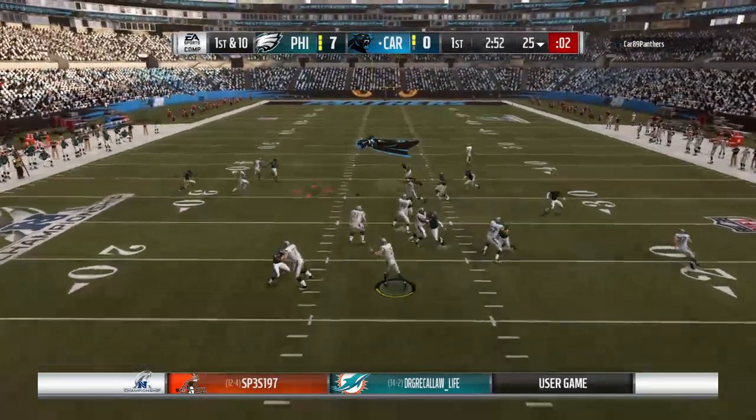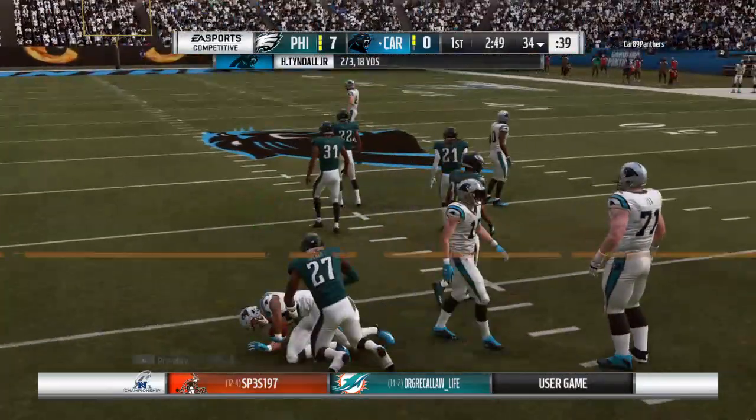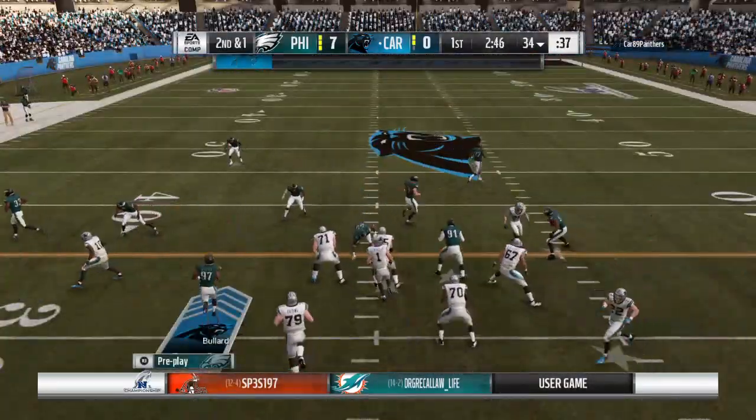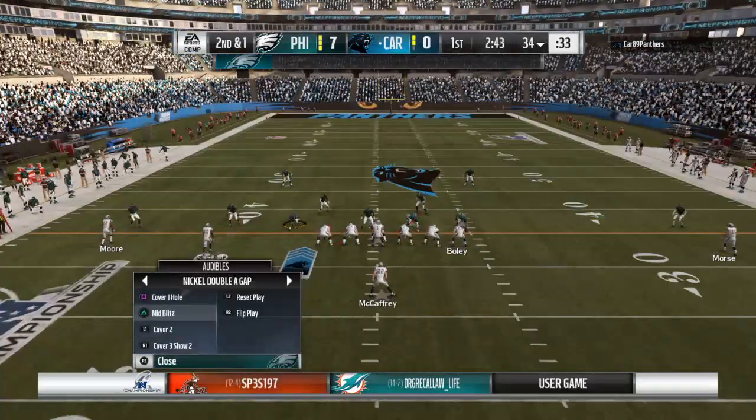They'll come out throwing here to start the drive. Quick slant, caught by Moore. And he'll get it up near the 35, right at the 34 here. Give him 9 there on the first down completion.